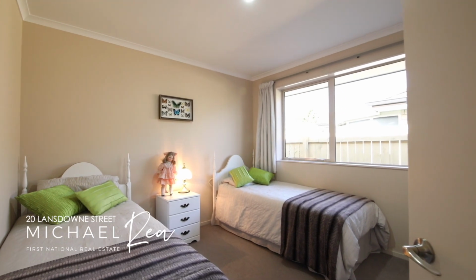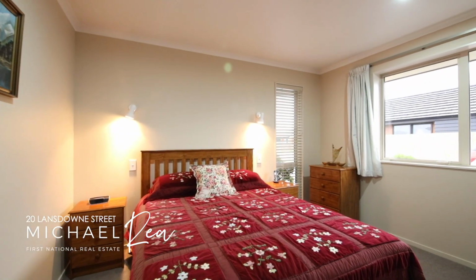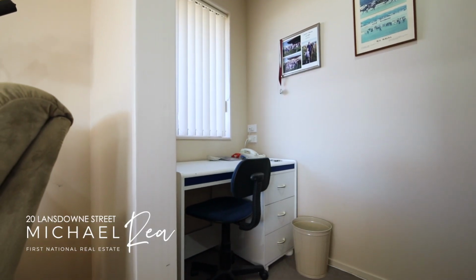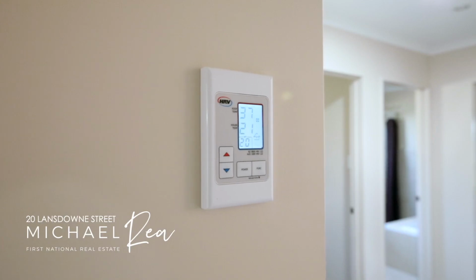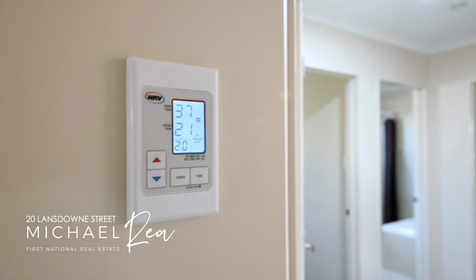The home consists of three bedrooms, all with wardrobes. A special treat is the ensuite and walk-in robe off the master. There's also a wee office nook, a great space to hide away with hobbies or get those little bits and bobs done. Heating and cooling is as easy as a press of a button with a modern heat pump, and there's also an HRV system to keep things warm and dry.